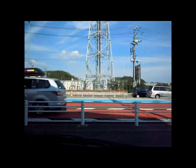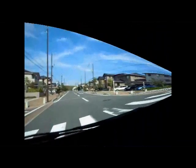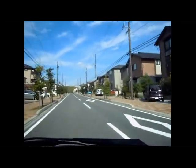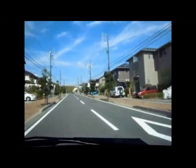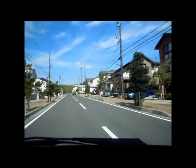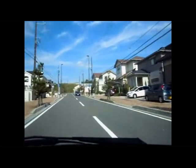They also have Shaken here, which is like every 2 years the car has to have a whole heap of things done to it and a new sort of certificate. But anyway, with that in mind, just have a look. This is actually an area of pretty expensive big new houses, and have a look at the cars.